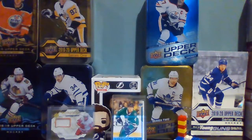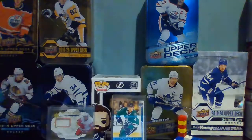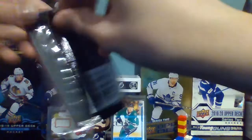That's number 23. I think that's Marchand, right? No, it's Stamkos. Nice. Stützle, Stamkos, Gaudreau. 5 red die cut doubles. Nice to have. Trade.